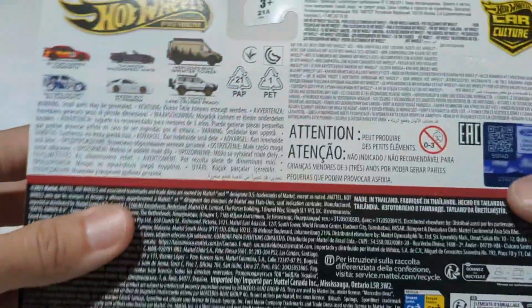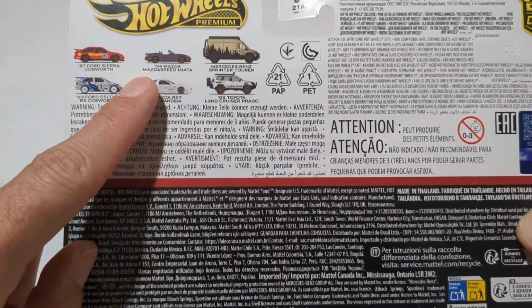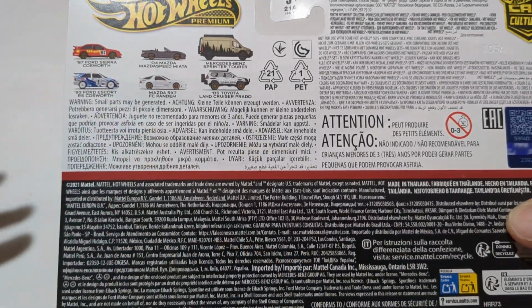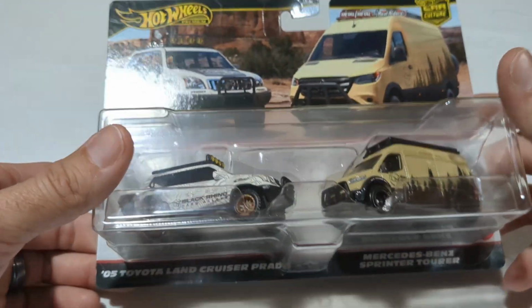Now you can see on the back here the other ones in this set. The Mazda set was actually sold out already on the Creations website as well. Big surprise. JDM tends to go fast. But they did have this other set that we'll go ahead and look at. And this one I think is super nice too.